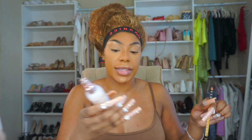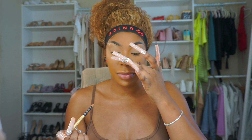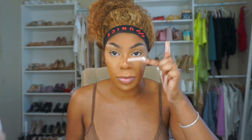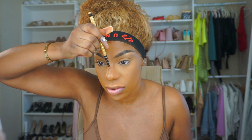I'm gonna grab a pencil brush, wet my pencil brush with my Revolution Glow Fix setting spray. Go into my highlighter, do one dot on the tip, blend it with my finger a little bit, and then I'm gonna go down the bridge of my nose, but I'm not gonna go all the way. I'm just gonna do from here to there and blend it down at the tiniest amount. Ugh, I made it crooked.